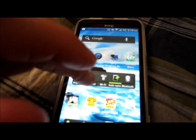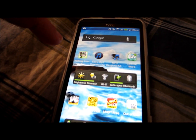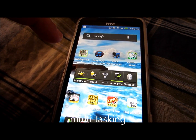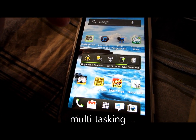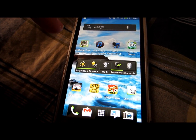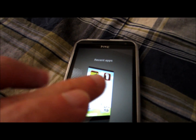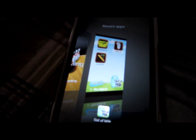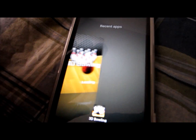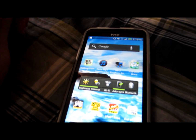And what's really cool about this phone is I like the task manager, what do you call it? Basically, multitasking. So let's say if you want to either go to an app or end a task, you basically click on here, and it shows you everything that you have open. So to get rid of it, like WebOS, flip it up, flip it up, flip it up, and then boom, everything is clear.